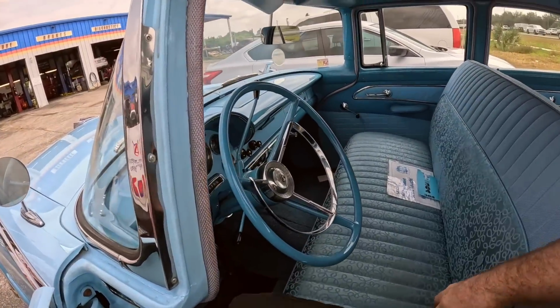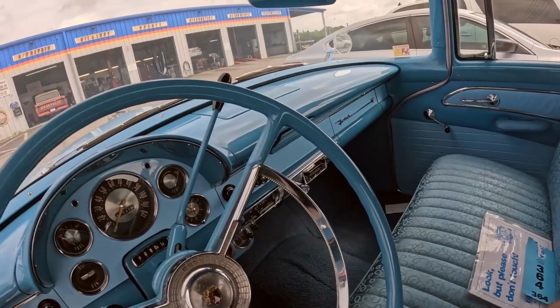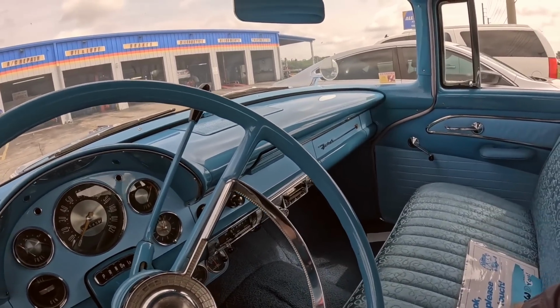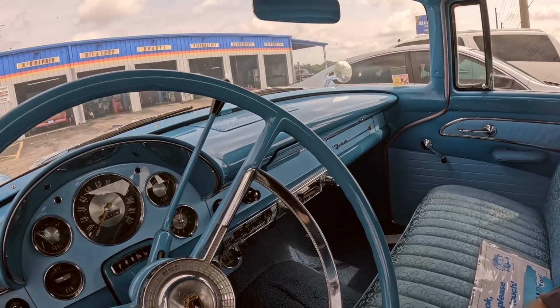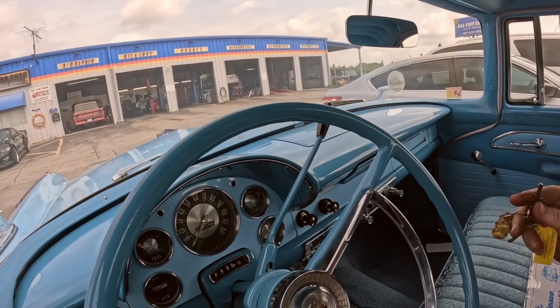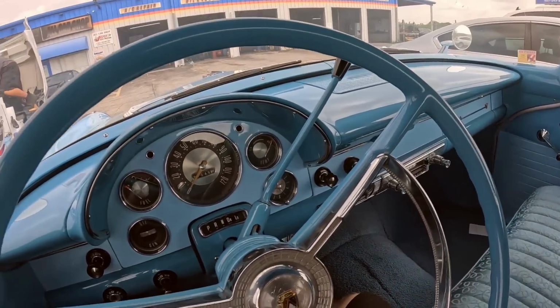Oh, it's nice and clean inside. All original, man. This is back when cars were art. I mean, this is just a 4-door family sedan. And it's freaking beautiful. I mean, beauty's in the eye of the beholder, I suppose.